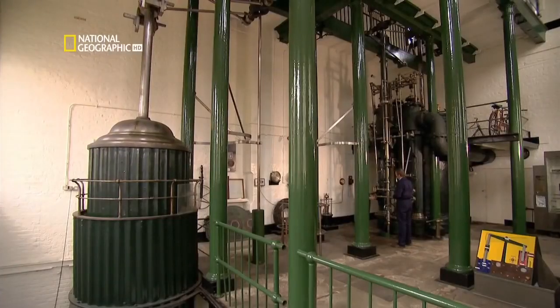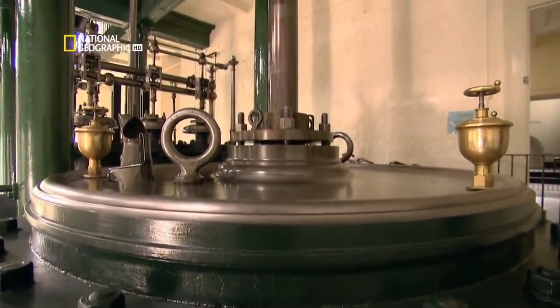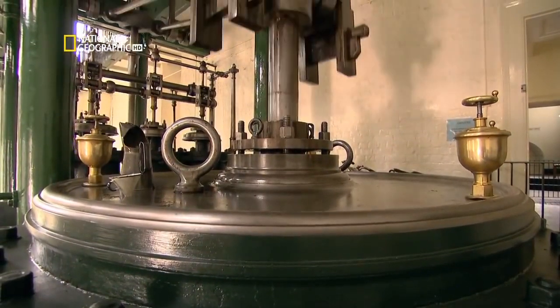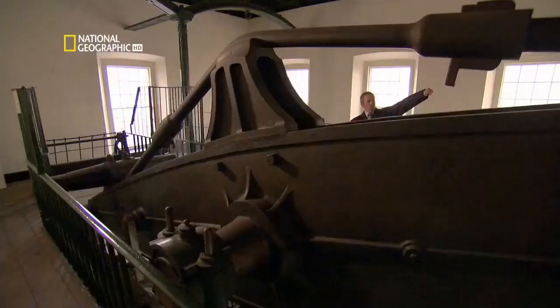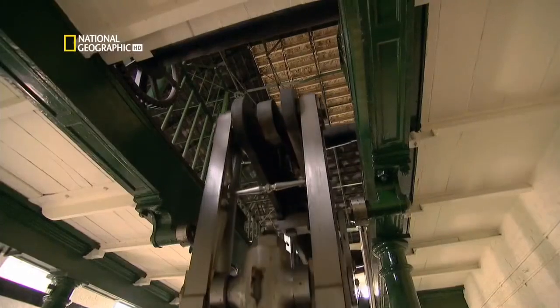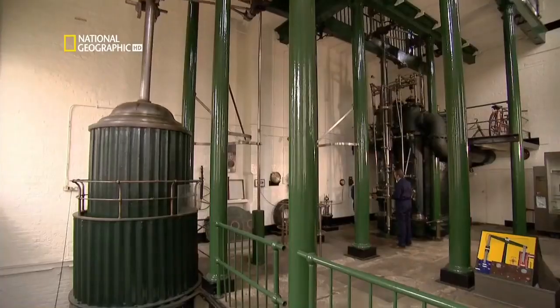James Watt's engines were the first to use steam pressure to push a piston. Inside this 1,088-gallon cylinder, steam pushes down a piston that fits snugly inside. Up here, a giant pivot uses each downward piston stroke to lift up a rod on the other side, which is connected to the pumping gear.